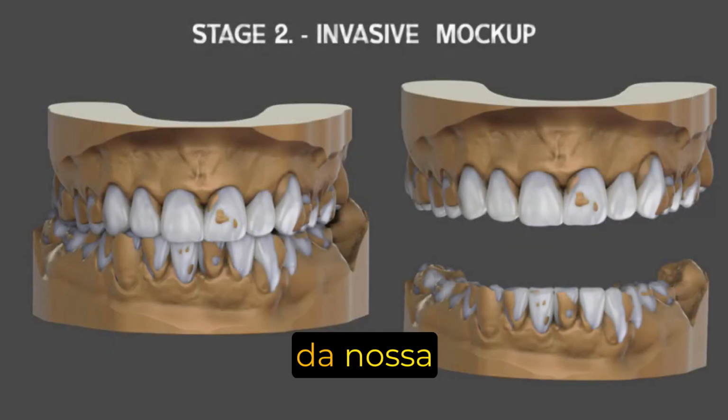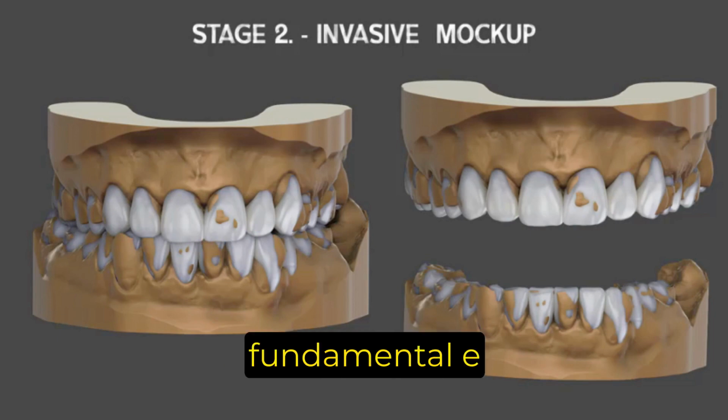As we embark on the next phase of our dental design journey, we enter a pivotal and significant stage that I like to refer to as Stage 2. This is where the true magic of our design process unfolds, bringing us closer to our ultimate goal of creating stunning and functional dental restorations. This phase carries immense significance as it closely resembles the motivational mock-up we previously explored, serving as the bridge between concept and realization. During the invasive mock-up stage, our primary objective shifts to achieving optimal functionality and refining the shapes to their final placement. Building upon the foundation established in the motivational mock-up, we meticulously position the shapes with precision and care.